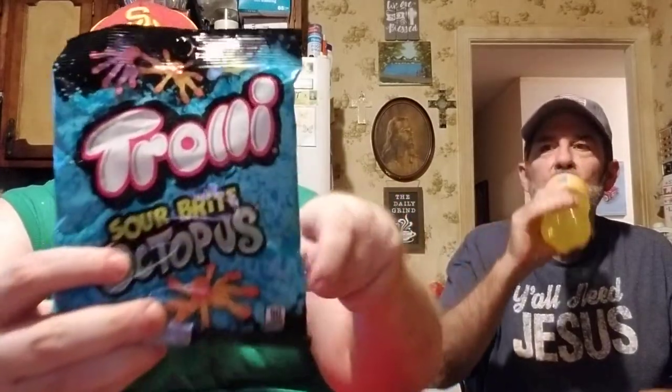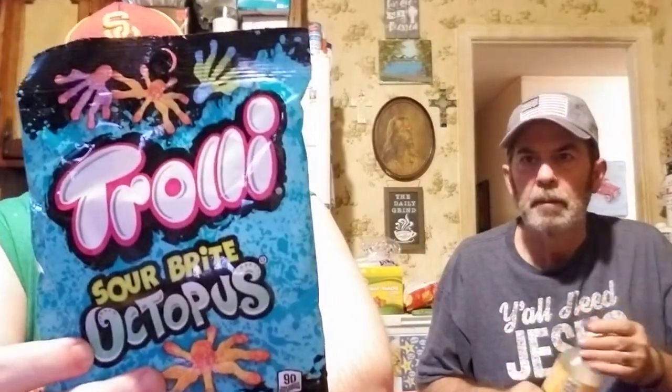Okay, so the next item that we have to review that we got from Dollar Tree, I believe it was Dollar Tree, is Trolley Sour Bright Octopus Gummies.